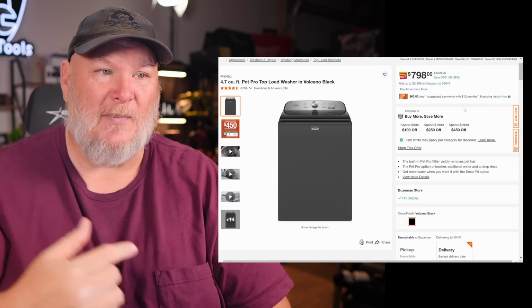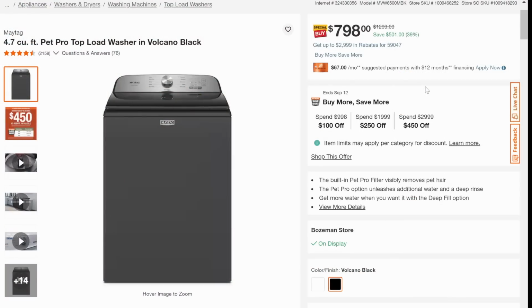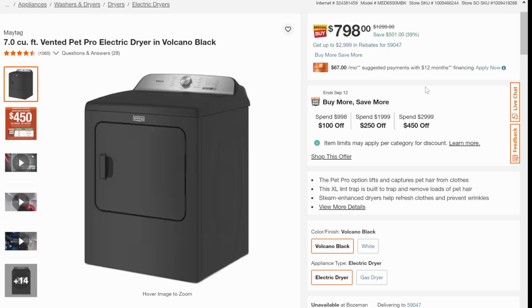And as far as reliability, and if you want the features, here you go. Look at this. This is an $800, $798, $800, 39% off, down from $1,300. It's a Maytag. It's got 4.5 stars. It even comes in designer volcanic black. You can look as stylish as you want. Even has a matching dryer. There you go. You're all set.